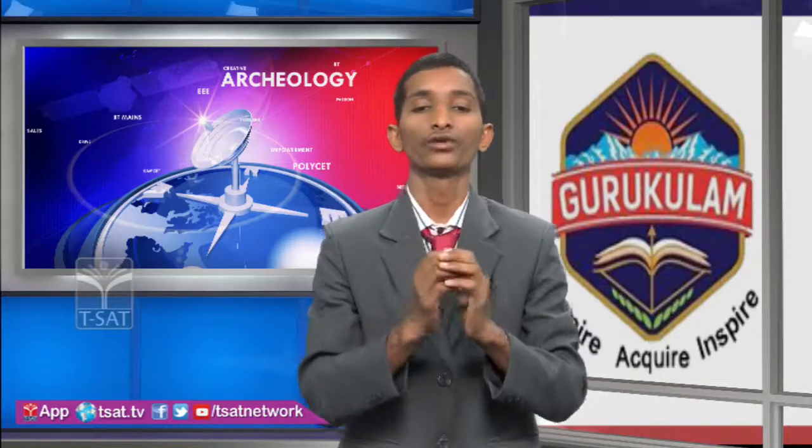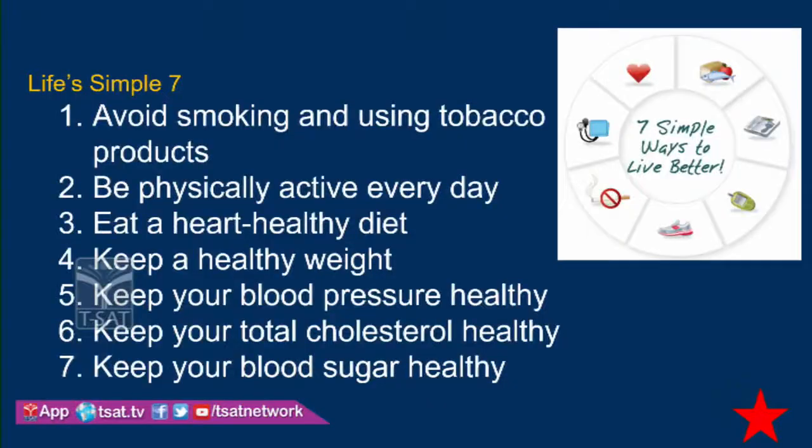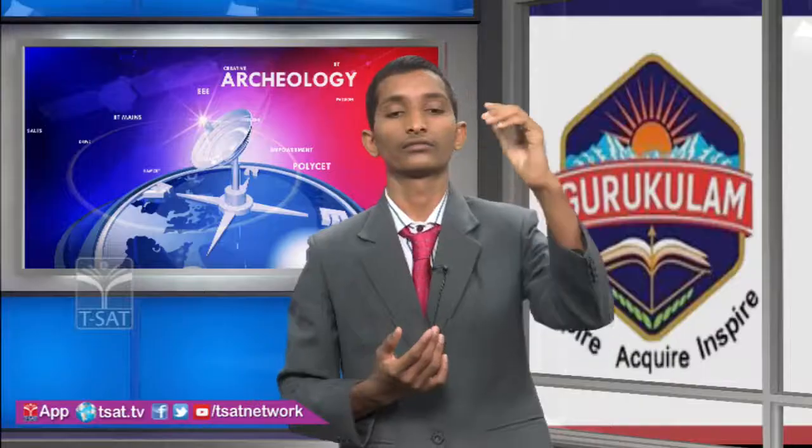Be physically active every day. How can we be physically active? We have to do some physical activities like running, jogging, and other things which give some physical activity to our heart and body, so that the blood may flow continuously, and if there is any accumulation of lipids or fats, it will dissolve. So we have to do physical activity every day compulsorily.